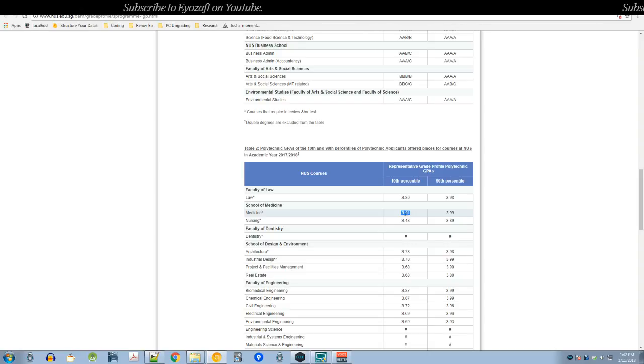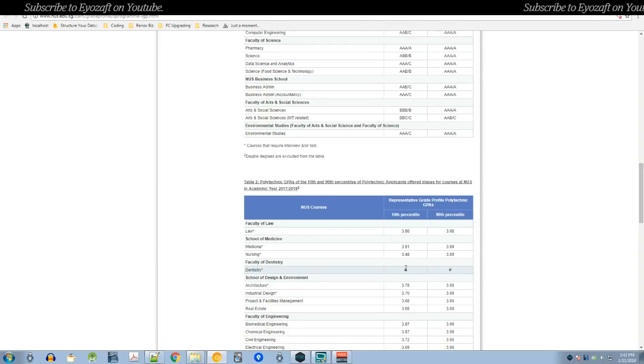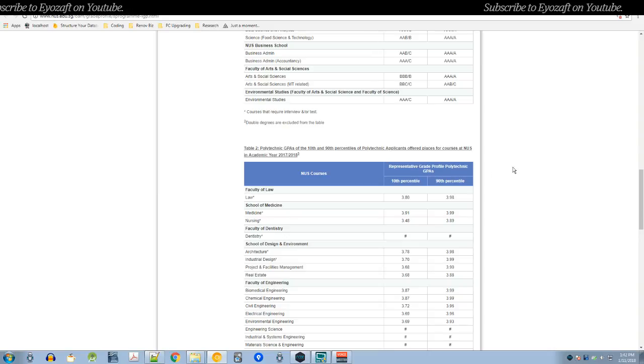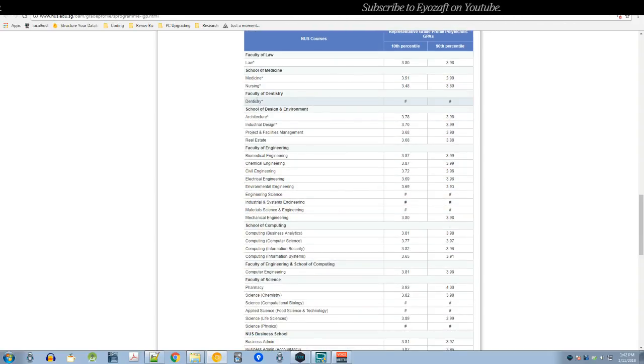and if you don't get that, maybe for a few grades lesser, maybe you got 3.87, 3.88, 3.89, you can try the NTU School of Medicine. So apparently they didn't post the grades for dentistry, but I guess it will be slightly lesser. So you can use it as the second choice, if you didn't make it to medicine. So you'll be recognized as a doctor too, as a dentist.